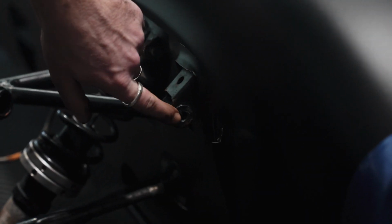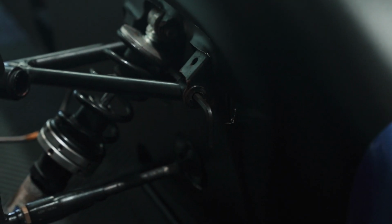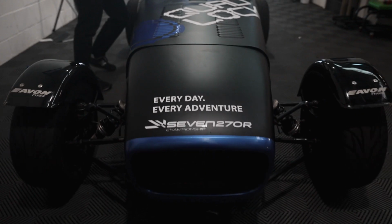So accidentally, I've lost this bolt. I don't know how I've done it, but this will do for now. I think Dan might have a go at me later on, but that'll do to get it on the trailer.